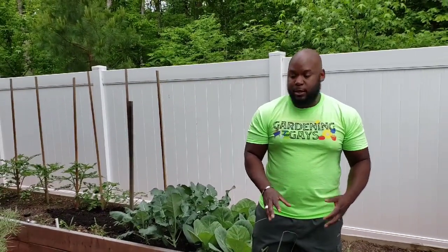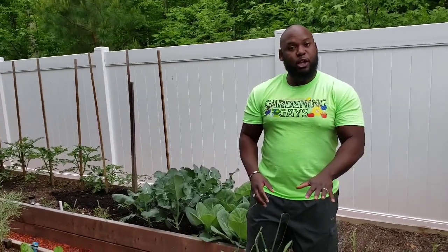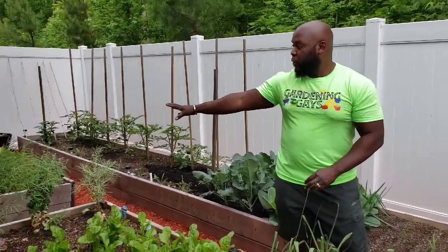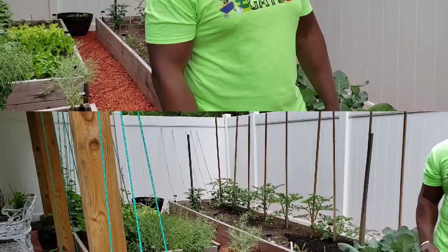But because we've had rain, we want to go ahead and allow the weather to dry it out with some sun before we come in here and get to that. But when we do, we'll bring you a video on harvesting this, and also on how we end up harvesting the seeds out of those ornamental cabbage and kale.